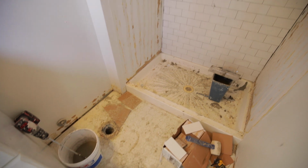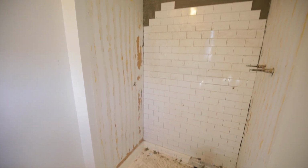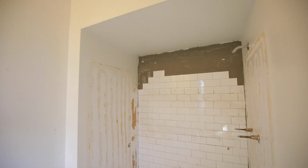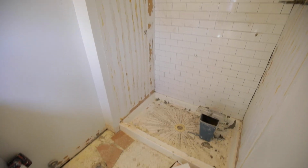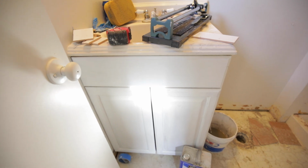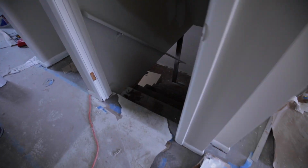And then if you go into that bathroom over there, it's the second full bathroom in this house, and it's the master bathroom. We're doing new white tile surround in the shower. We're going to replace the vanity, we're going to replace the toilet, and we're going to install LVT flooring in the bathroom.